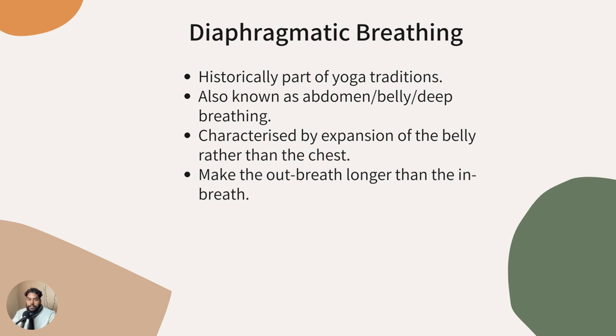You are going to breathe deeply into your belly rather than breathing deeply into your chest, because when you feel anxious, a lot of the time your breathing can be up here in your chest, and it can become quite shallow. So it's shallow and it's in the chest. So you're going to do the opposite of an anxious breathing style, which is deeply and into the belly. And you're going to make the out breath longer than the in breath.